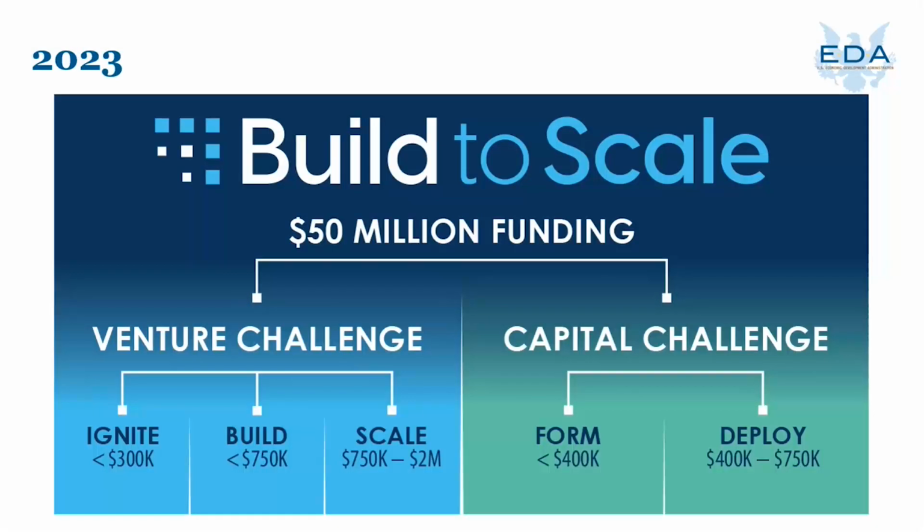I'm showing you this slide again. I know that was a lot of different names thrown out there. So hopefully this summarizes it well. Under Build to Scale, we have $50 million between the venture and capital challenge. And under each challenge, we have various tiers to, again, focus on meeting communities where they need it.